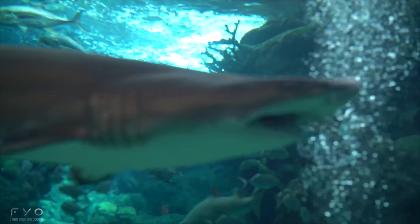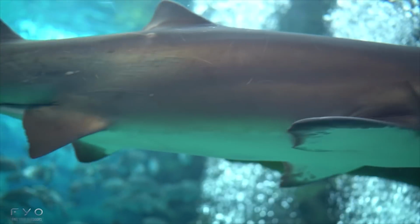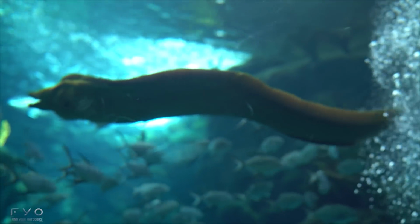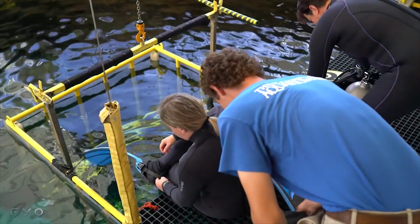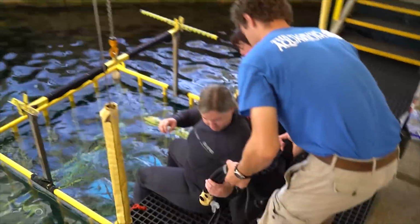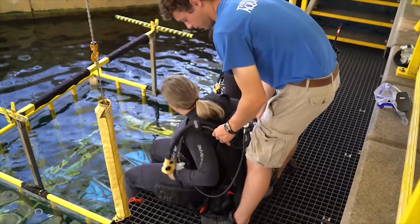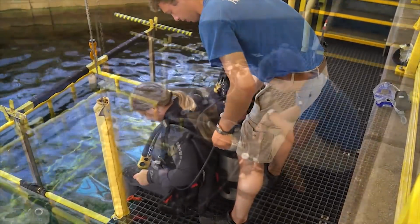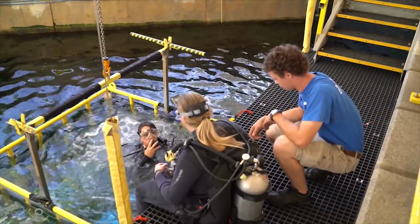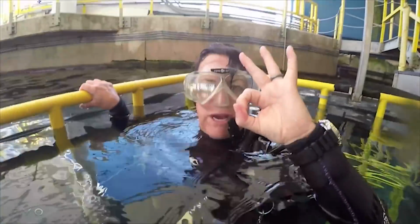I've had the opportunity to dive in many exotic places, so when the chance arose to dive at the Florida Aquarium, I was pumped, albeit just a little nervous. The sharks we dove with in Cuba were big, but these sharks were really big. The first thing I can say is for a tank filled with tropical fish, the temperature of the water was anything but tropical.